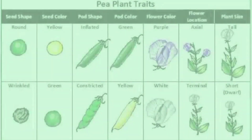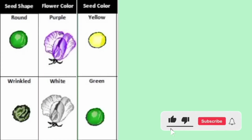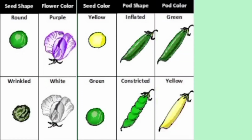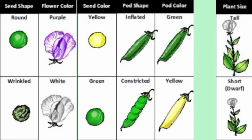The 7 traits that Mendel studied in his pea plant experiments are seed shape, round and wrinkled; flower color, purple and white; seed color, yellow and green; pod shape, inflated and constricted; pod color, green and yellow; flower location, axial and terminal; plant size, tall and short.